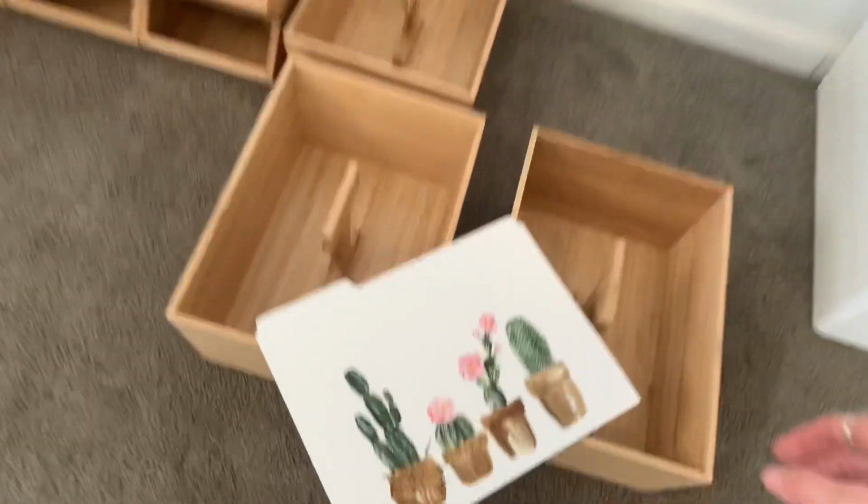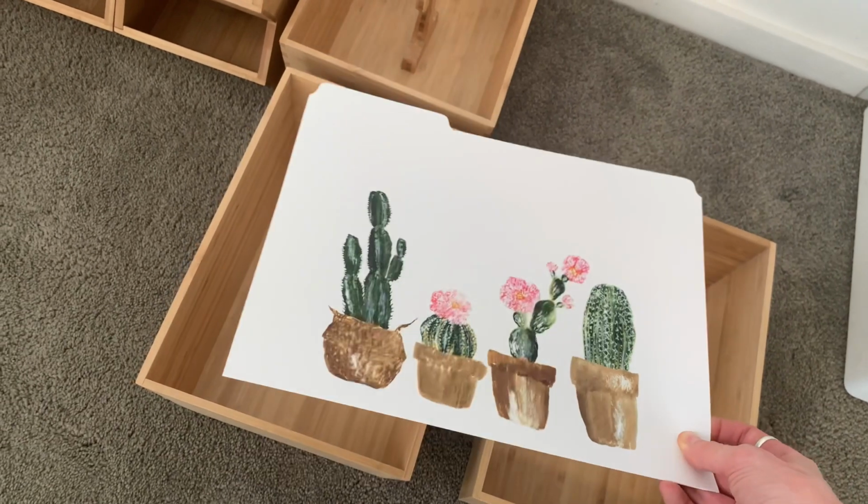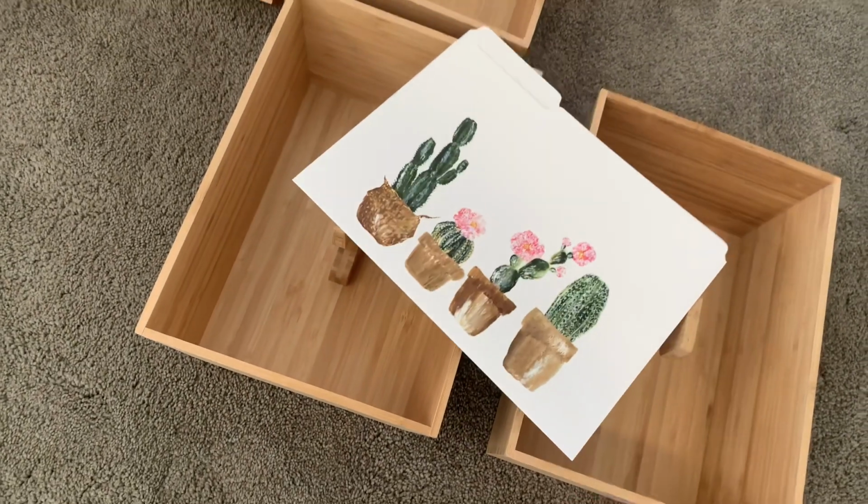Oh, and then I got this cute little file folder too. I need to organize some of the papers that are in my desk and I needed a file folder for it. So I got that cute little desert inspired one.